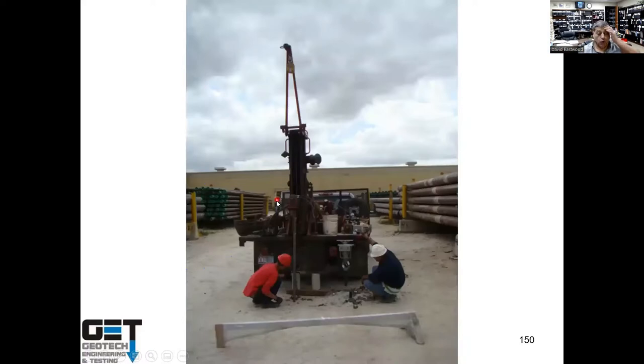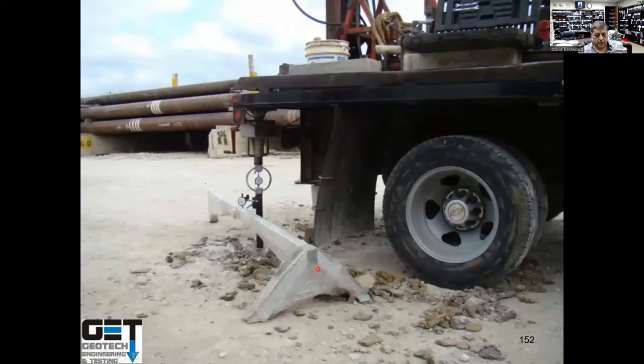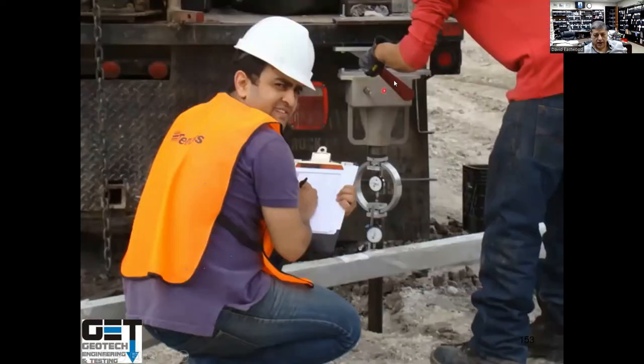Field CBR is more accurate, running the CBR in the field. You've got a drill rig, you jack it up like this. You put your beam in here, you've got your load and your piston, and that's what it looks like. And you jack it up against the rig. Here's the jack. You push the penetration, measure the load and deflection, and calculate the CBR.